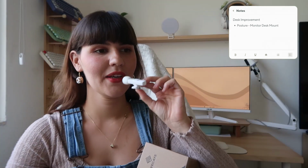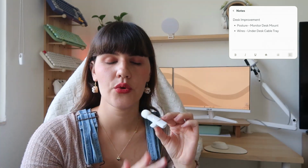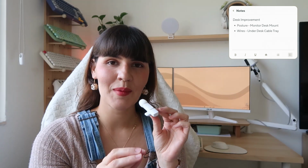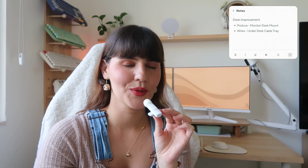The next thing I got for my desk is this under desk cable management tray. At the moment I have one of those cable management boxes and I have that right under my desk. It works just fine for me to hide my wires, but it's not very practical because where I had to position it in order for it to make sense for me is right where my feet are. So I always feel slightly worried that I'm gonna move some wires with my feet and mess everything up. It doesn't give me a lot of space for me to move my legs.